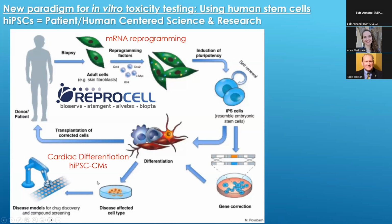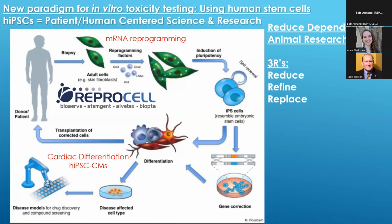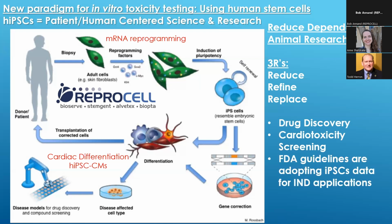Here I'll be focusing on how these cells are used for cardiac-specific differentiation in the production of stem cell-derived cardiomyocytes that are used for high-throughput screening for drug cardiotoxicity. As I mentioned in the introduction, this is a very exciting approach because it is beginning to reduce, refine, and replace the use of animals in many cases of cardiotoxicity screening, and has utilization in drug discovery. Importantly, FDA safety guidelines are beginning to incorporate in vitro iPSC-derived data for investigational new drug applications. And since this cell type comes from a patient, it also paves the way for future personalized medicine.